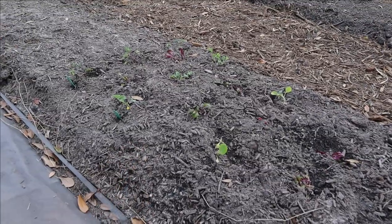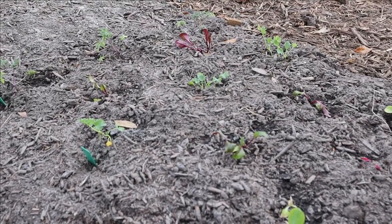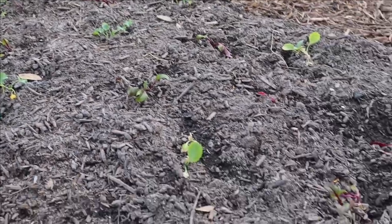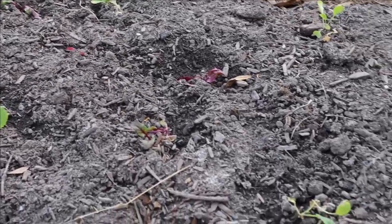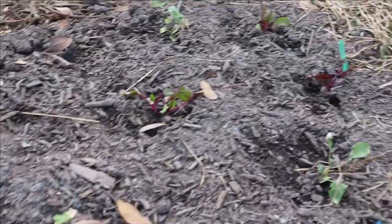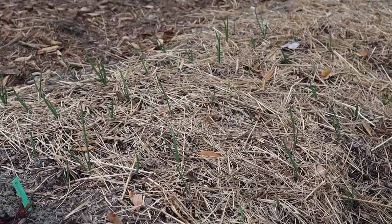All right, so here's the little seedlings we did last night. And they look pretty good. Some kale, beets, cabbage, and broccoli. I'm pretty happy with those. And there are our onions sprouting.